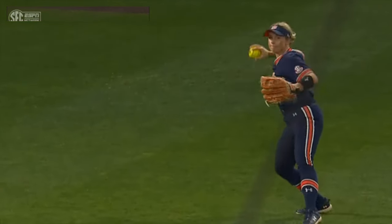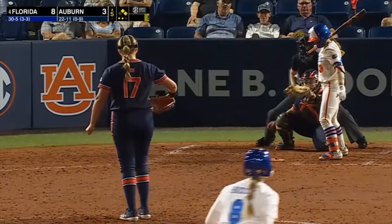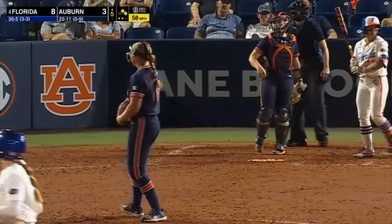Corby Otis is the 9th batter of the inning to come up to the plate here for Florida. And she takes a strike here. It's 0-1.